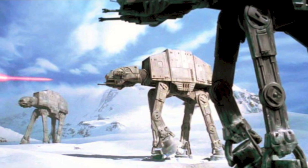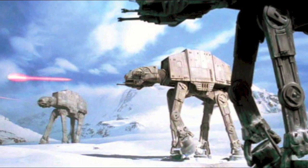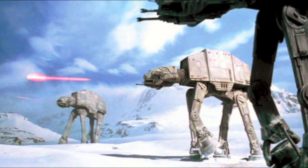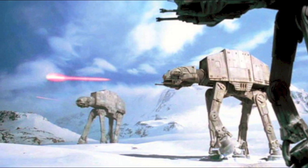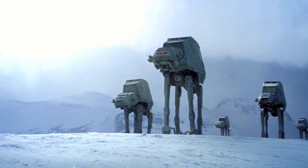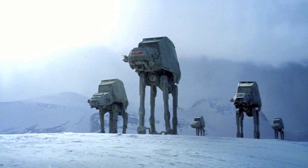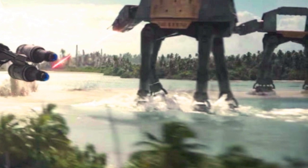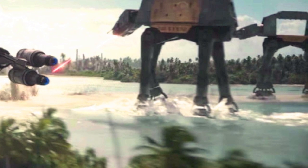Each AT-AT was equipped with two medium repeating blasters on both sides of the walker's head, but also contained two heavy laser cannons mounted under the chin of the walker. This weaponry allowed the AT-AT to provide much more firepower when compared to the Empire's AT-ACT. The two walkers also greatly differed in size. Whereas the AT-AT stood at over 22 meters tall, giving the assault vehicle a commanding psychological advantage against its opponents, the AT-ACT had a height of roughly 32 meters, almost 50% taller than the AT-AT.